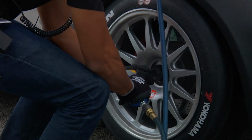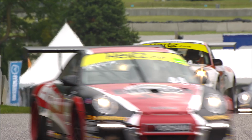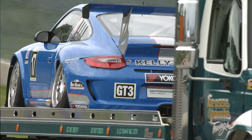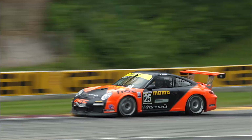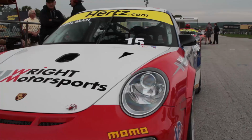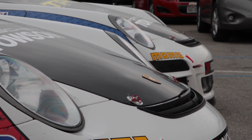Tyres from Yokohama, race cars from Porsche. Setup is critical, but talent and racecraft are how you win. Every second counts, no mistake goes unpunished. Drivers aren't pros, but this isn't amateur hour. All of Porsche's factory races started in a series just like this. It's the largest single-make series on the planet. This is the Porsche IMSA GT3 Cup Challenge presented by Yokohama.